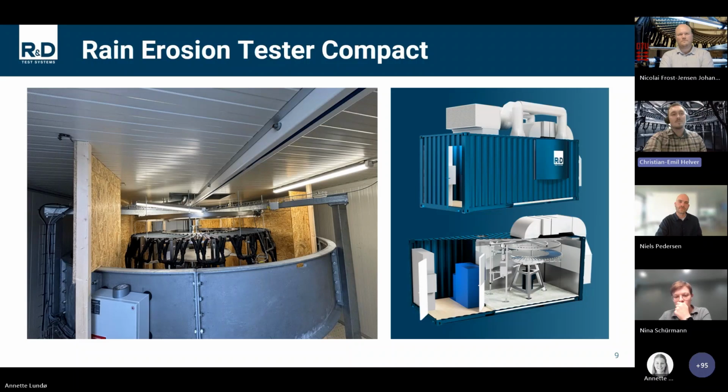So we're looking into right now actually adding some controlled rest periods into our system, so we can control how long it stands still. And we're also developing a new tester, the one you can see here in the pictures, the Rain Erosion Tester Compact, which is a simplified alternative to the big testing machine.